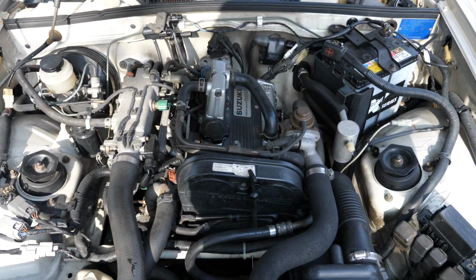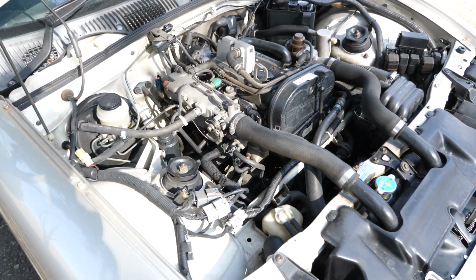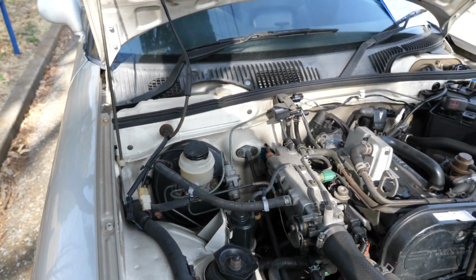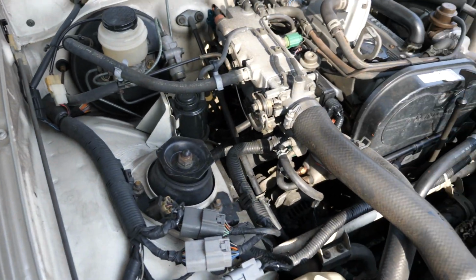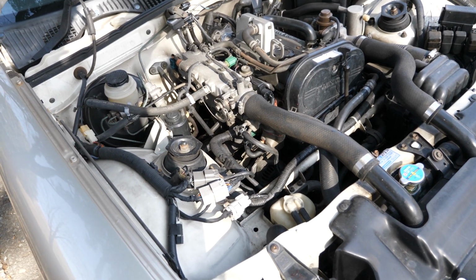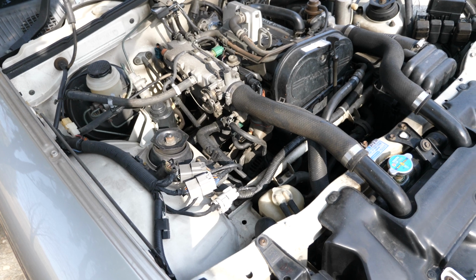Okay, these engines rev to 8,500 RPM. It is amazing and so fun to drive. And they come stock with 64 horsepower, but a lot of people tune them, and it's not hard to find one with 100 horsepower. There's a kit that comes with a turbo and a computer and a couple of other things. It's not that expensive, and it turns your 64 horsepower into 100 horsepower.